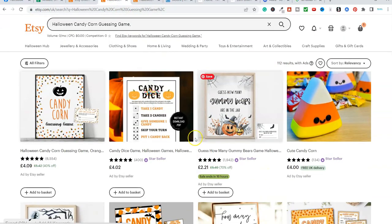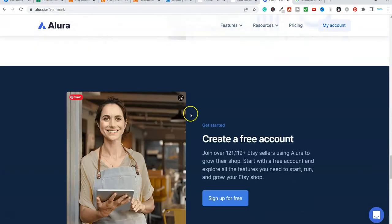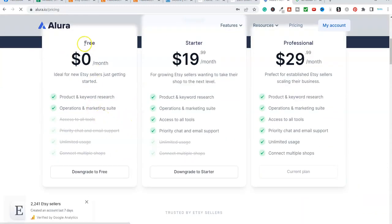Now, if I scroll up here, I said to you about this piece of software over here, this Alura. It's awesome and it's absolutely free to get started with. If I come over here to pricing, I'll show you this. They do have paid options, but as always, you don't have to start with these. You can go with this over here, the free forever plan. This allows you to do product research, and it also gives you access to the back office, okay?